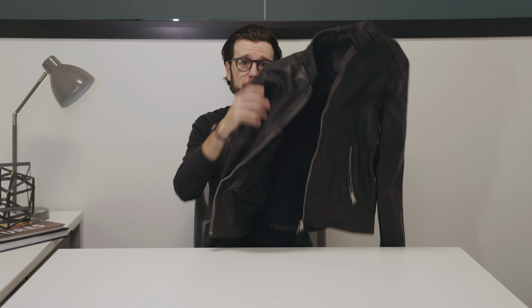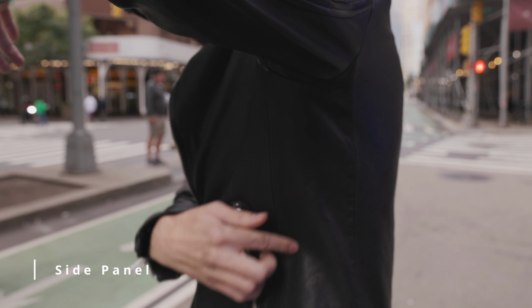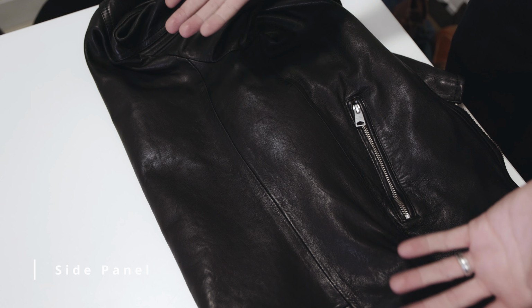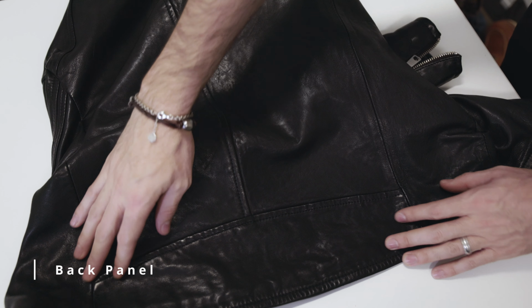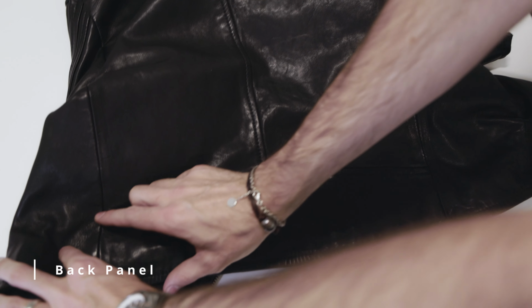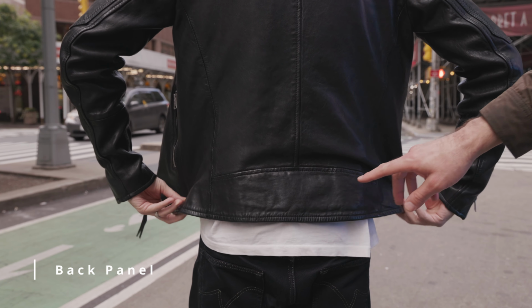There are some extra benefits to some of the pieces of leather, right? Like, for example, some of the panels on the sides here give a little bit more movement and structure to the jacket. And this curved flap on the back is really great and contours to you, especially when you sit down. Frankly, on a lesser jacket, even this piece would be cut up into a couple different pieces.